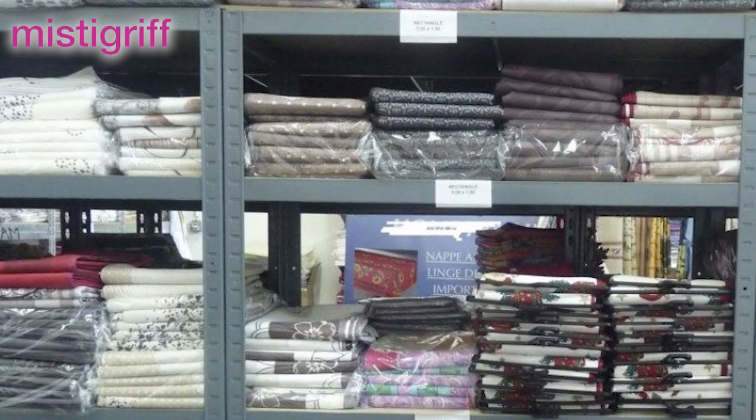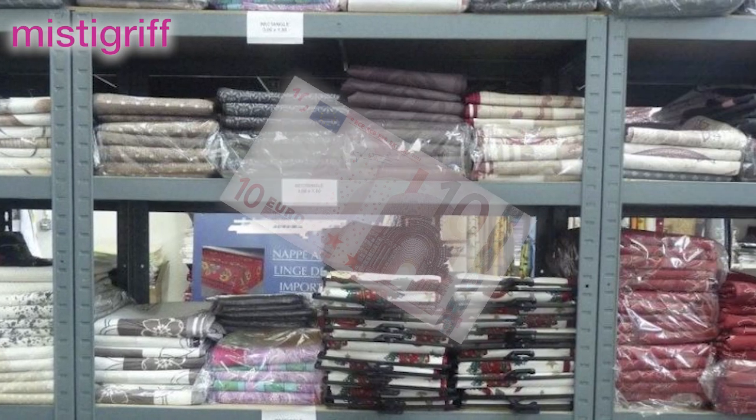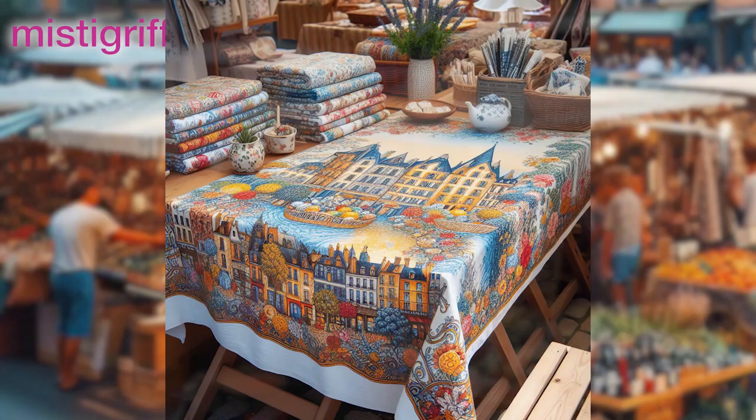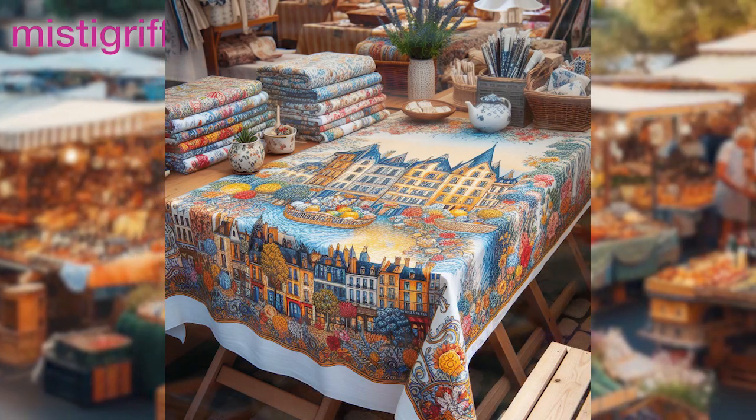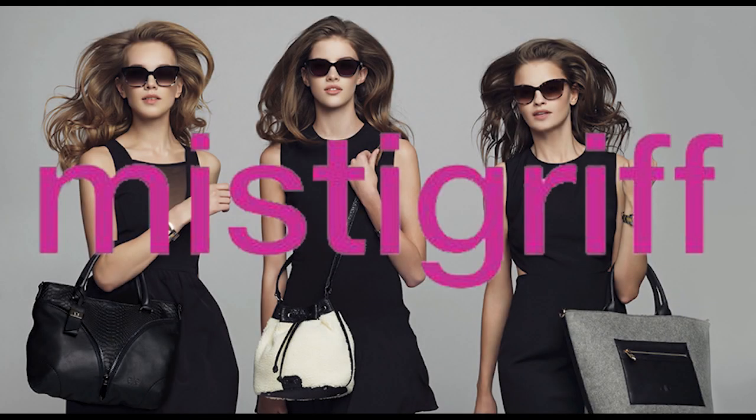For housewares, I found a nice range of table linens for €10 or less, which are similar to the provincial tablecloths you'll see at souvenir shops in the Côte d'Azur. Get ready for a treasure hunt. Misty Griff can be a fun stop for deal seekers.